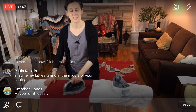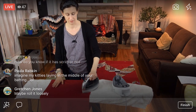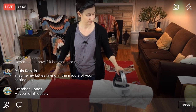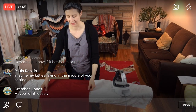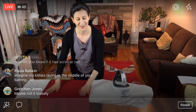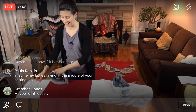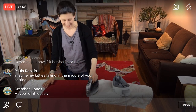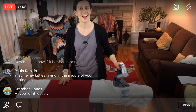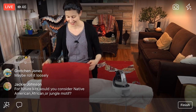Oh, maybe roll it loosely instead of fold it, when I need to set it aside at night. Yeah, maybe I'll just roll it up and put it at the front of the bed. Oh, you imagine your kitties laying in the middle of the batting. Oh gosh, yeah, on the bed all day. So I suppose that's one benefit of not having any animals. I can just leave out a big roll of batting and I won't get animal hair in it.